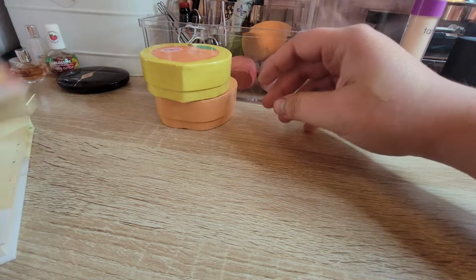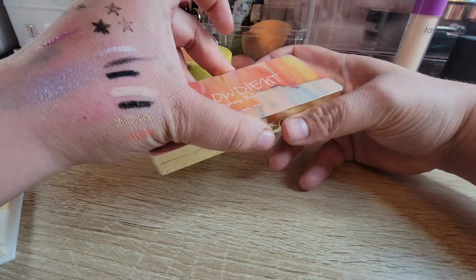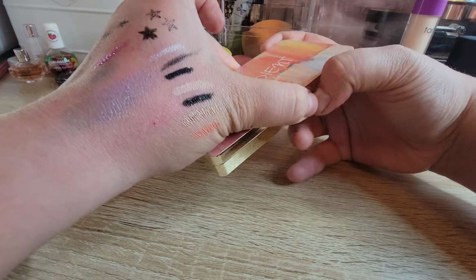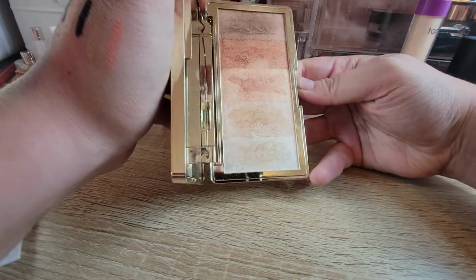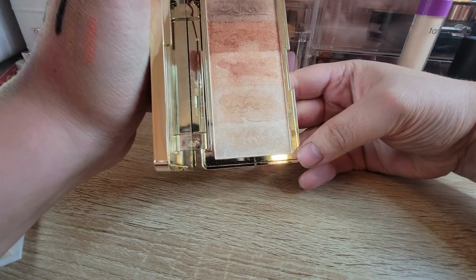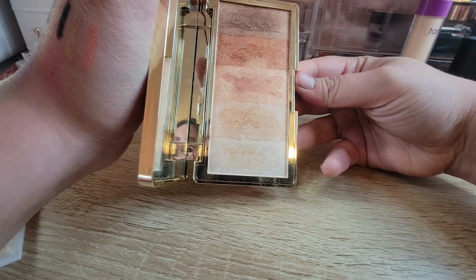Beautiful. And then I have this Glowdient makeup palette, and this was my first, I think, highlighter palette. I don't really wear it that much, but I do want to keep it just because it has such a nice variety.